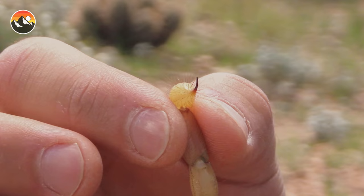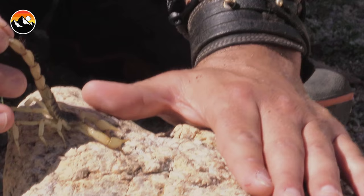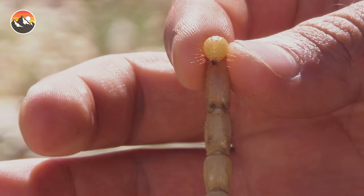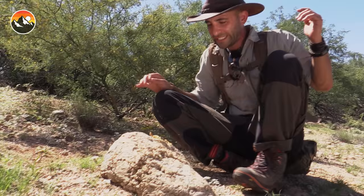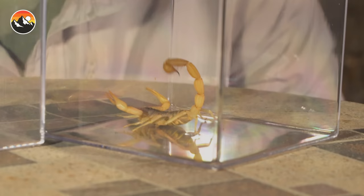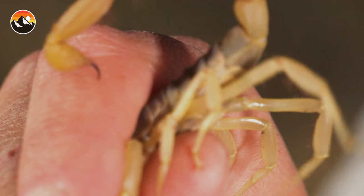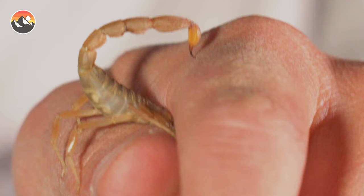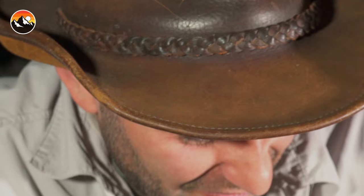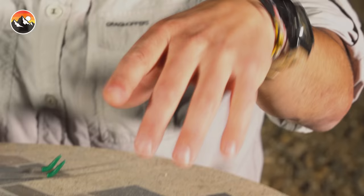As an adult, I forced myself to face the fear of scorpions by being intentionally stung by one in 2014. Then in 2017, for some crazy reason, I decided to do it again with two scorpions. Wowza! Why in the world would anyone want to be stung by scorpions? The only justifiable answer is that I love to entertain and educate the coyote pack. Man, my finger's burning. You okay?